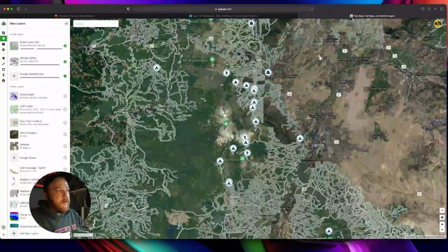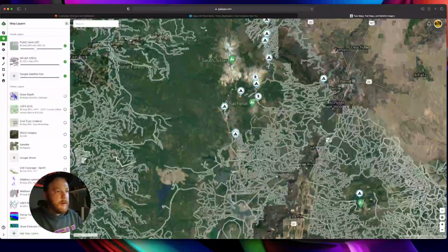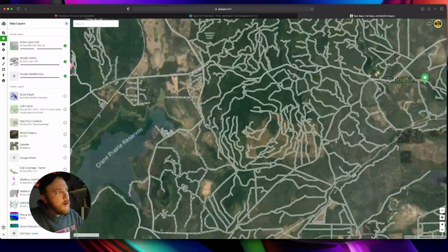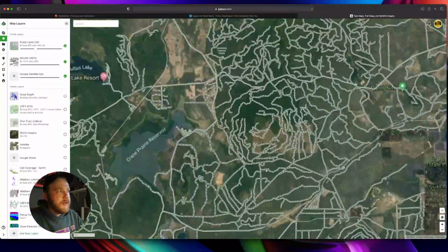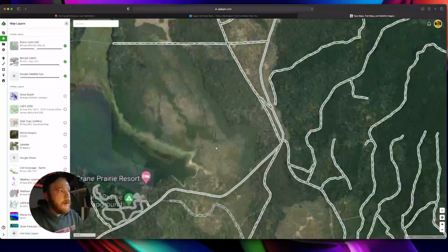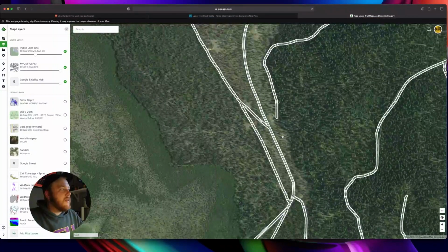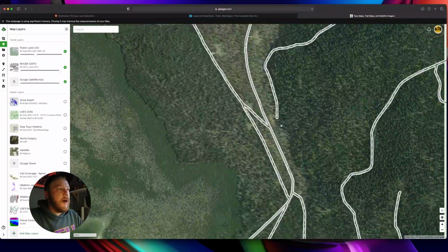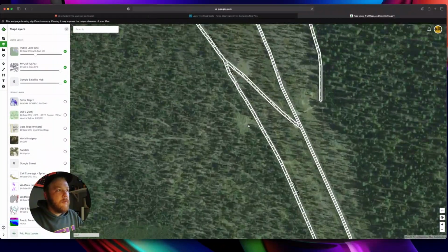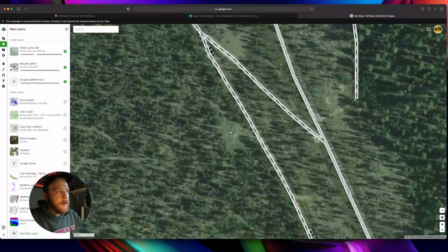So you can see I have a bunch of campsites mapped in here. I don't have a ton mapped down here though. These are all driving trails within, I guess it's Deschutes National Forest. So what I'll do is I'll scroll in real tight. And the unfortunate side of using the Google Satellite Hybrid in Gaia is that it's not as sharp as it would be on Google Maps, but it's no big deal. You can kind of get the gist.